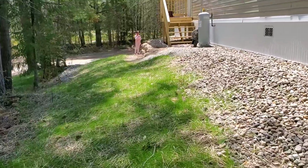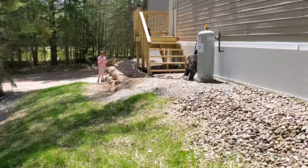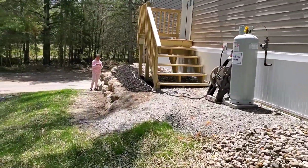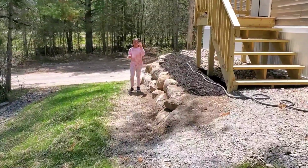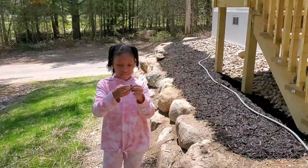And there's Hopey Bopes hanging around. Hey, Grandma, I thought that this was a rock, but it really isn't. Oh, that's cool. That's really cool.